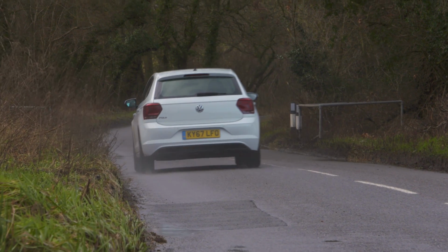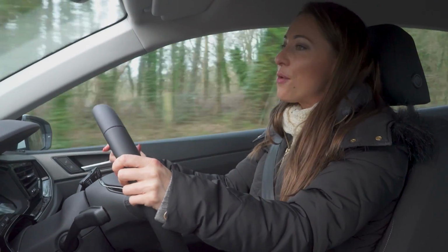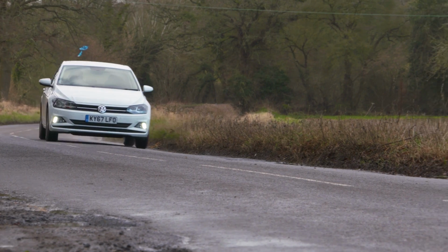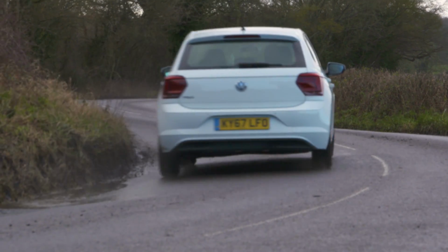The Polo doesn't quite top the Ford Fiesta and Seat Ibiza with class honours for handling. However, it does offer precise steering, secure handling and plenty of grip, which does give you confidence to thread it through a series of tight bends.